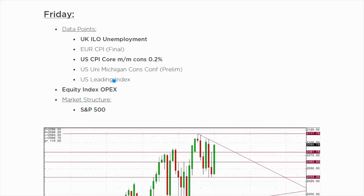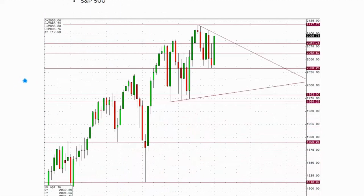We've also got the equity index options expiry. I think that's the main event driven risk for Friday, and a lot of the traders at our firm are going to be looking at it quite intently. And then from a market structure point of view, I just wanted to flag up the structure of the S&P. Obviously, we had that just a ridiculous top zone.